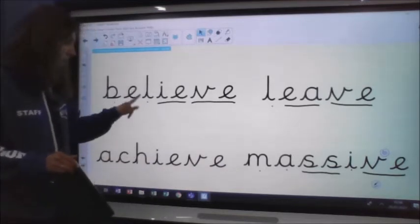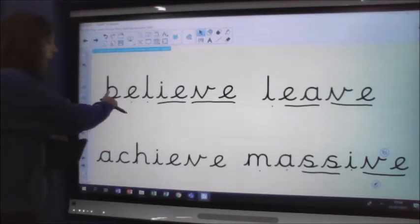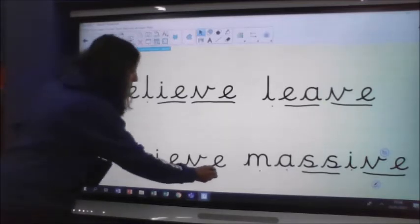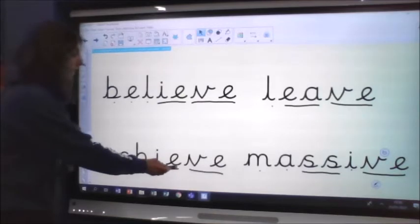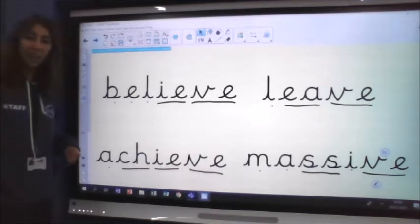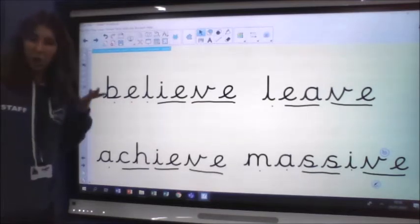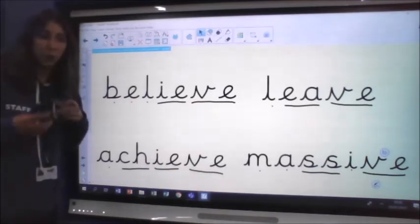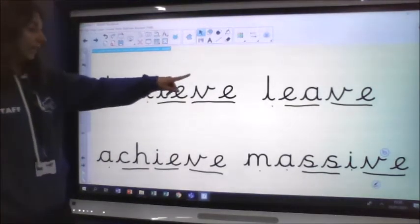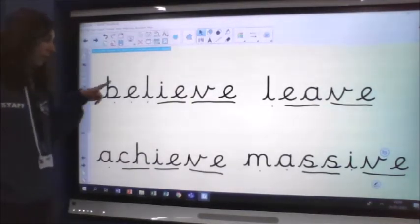Oh, these ones are spelt very, very similar because they rhyme, they sound the same. So this one is believe, this one is eve, achieve. You achieve something, you might have won something, or you might have got an achievement, an award, something you've done really, really well, something that you've earned. You might say you've achieved something when you've been able to do something. So believe, leave, achieve, and massive, all ending in the V sound.